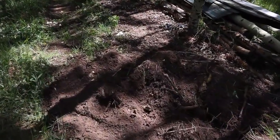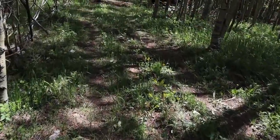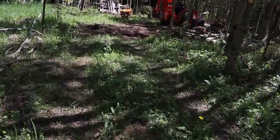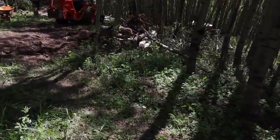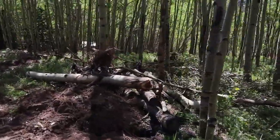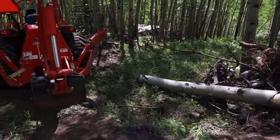Okay, this one was pulled out yesterday. Looks like we've got this other one over here pretty much completely removed. Oh yeah, you can see the remnants of it over here. Big old stump. Looks like there was another one down here.